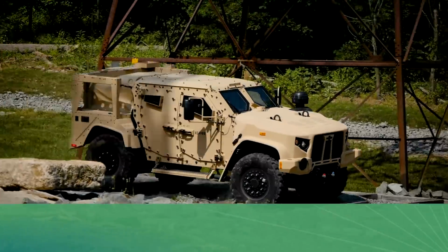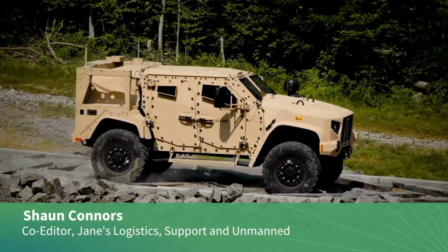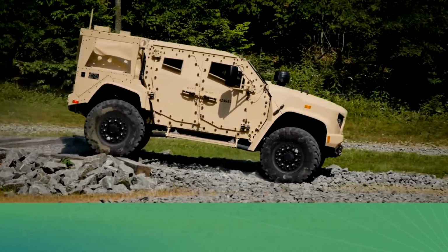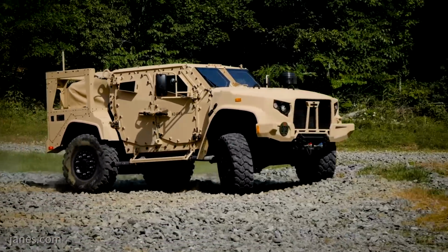We're at IDEX 2019 and I'm speaking to John Bryant, President, Oshkosh Defense. John, could you tell us a little bit about the JLTV that Oshkosh are showing here at IDEX? Sure. Here you see our JLTV general purpose.